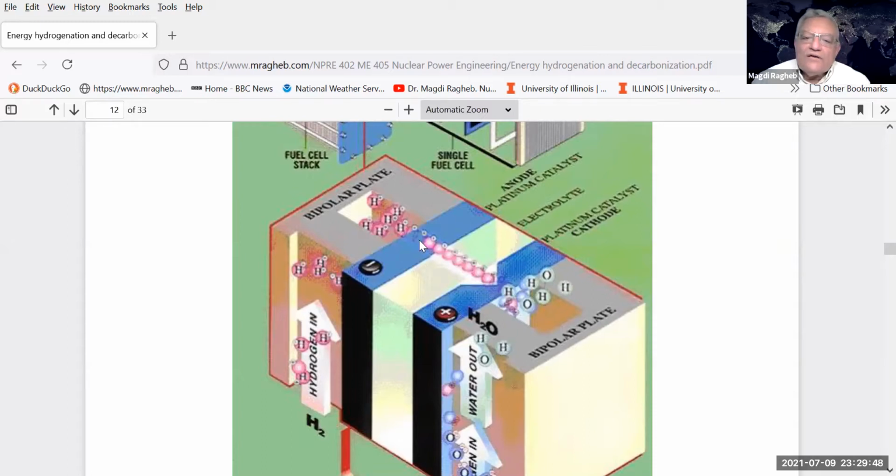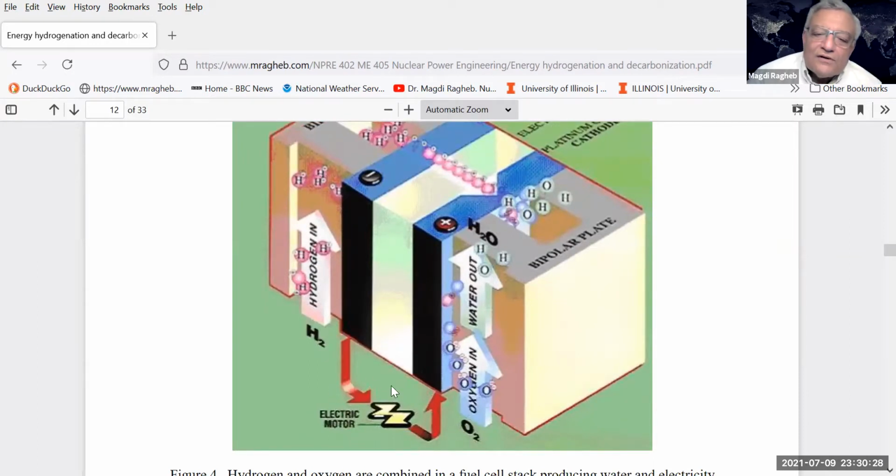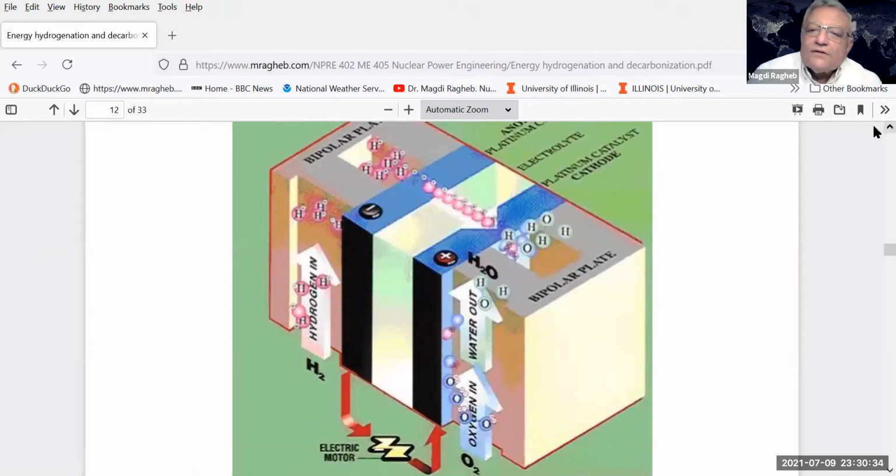And once you create that situation with an electrolyte, it could be water, or it could be just a sheet of that transparency acetate sheet. You'll find that if you provide on one side of that electrode hydrogen in, and on the other side you bring in air, you'll find that the electrons start flowing between the cathode and the anode into the electrolyte, and now you have a current established. So the current goes to an external circuit into an electric motor, and in that case you convert the energy in the hydrogen back into an electric current.